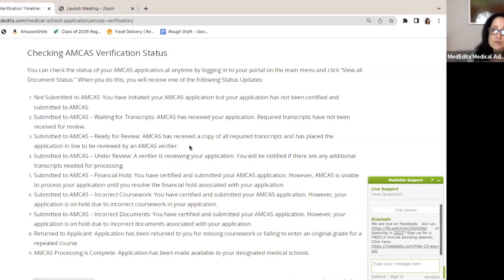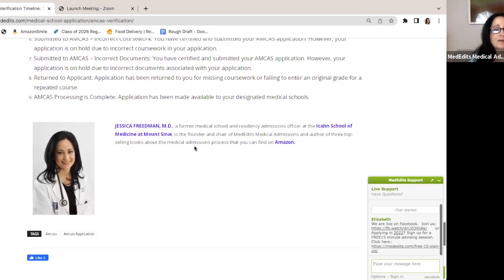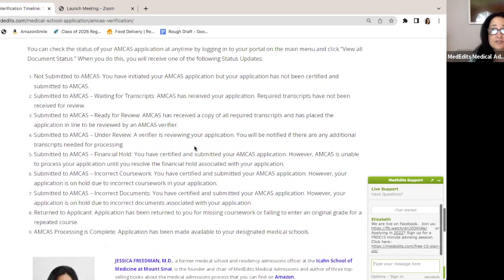And then once application processing is complete, at that point, it will indicate that, and that's when your application is actually transmitted to your medical schools, and that happens immediately after.